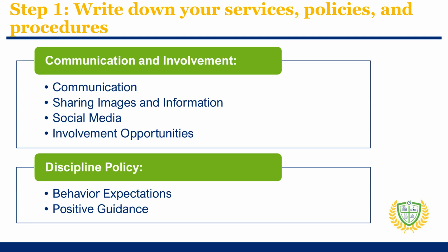Communication and involvement. Communication. Outline how you will communicate with families, including regular updates, newsletters, and family-teacher conferences. Sharing images and information. Let families know how and when you would share children's images, if at all, and the consent forms required for you to do so. Social media policy. Share with families how you plan to use social media in your childcare business. Involvement opportunities. Encourage family involvement in activities or volunteer opportunities.